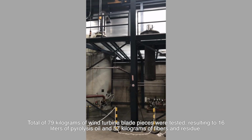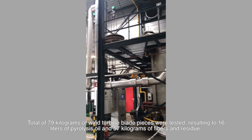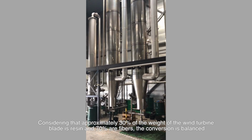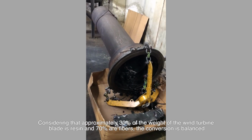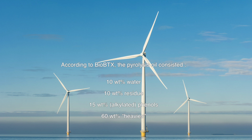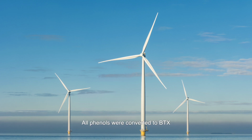A total of 79 kilograms of wind turbine blade pieces were tested, resulting in 16 liters of pyrolysis oil and 57 kilograms of fibers and residue. Considering that approximately 30% of the weight of the wind turbine blade is resin and 70% is fibers, the conversion is balanced. According to BioBTX, the pyrolysis oil consisted of 10% water, 10% residue, 15% alkylated phenols, and 60% so-called heavies. All phenols were converted to BTX.